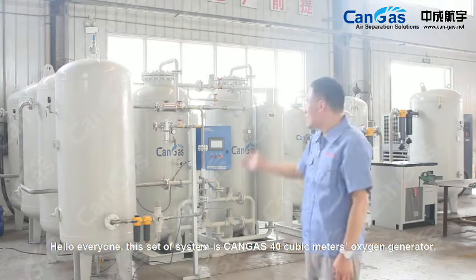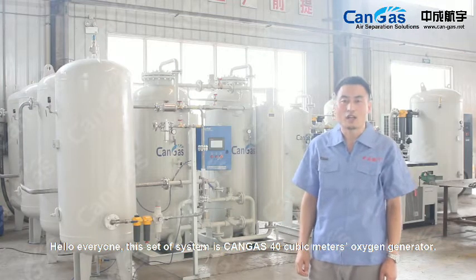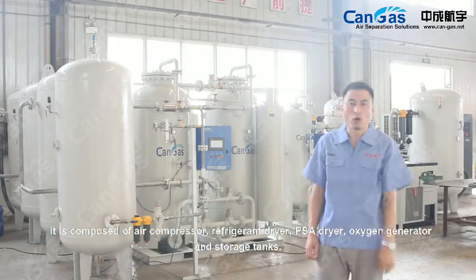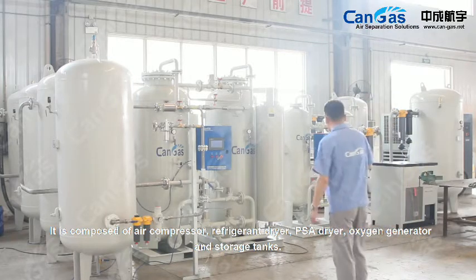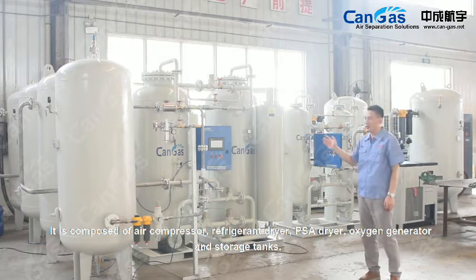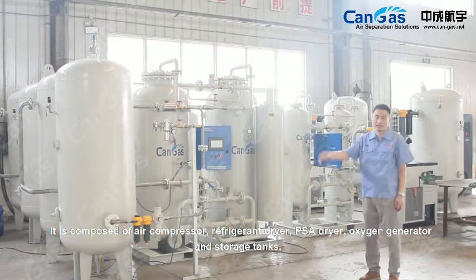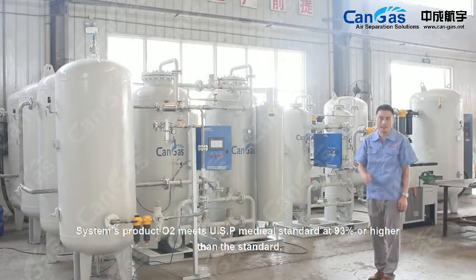Hello everyone, this set of system is Cargas 40 cubic meters oxygen generator. It is composed of air compressor, refrigerant dryer, PSA dryer, oxygen generator, and also storage tanks. System product oxygen meets USP medical standard at 93% or higher than the standard.